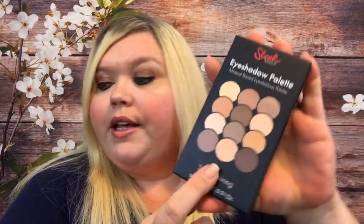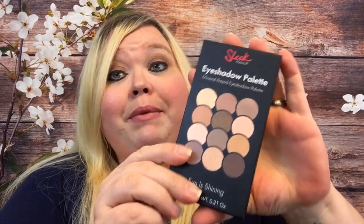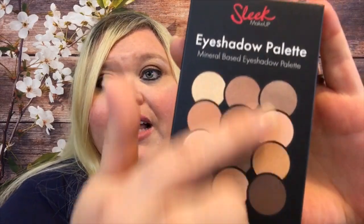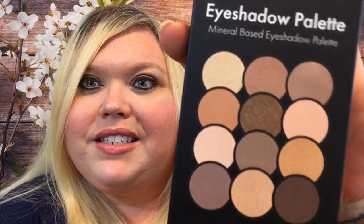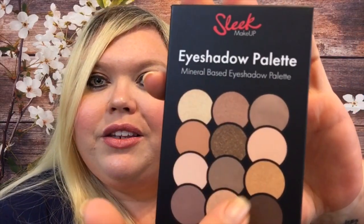I don't want to open this. So it looks like there's 12 shades in here from the cover. And I have so many neutral palettes. I don't want to open this because the box is sealed. So I'm going to leave it sealed, but you can see the neutrals that they're talking about. And I am seeing 1, 2, 3, 4, 5 shimmery type shades, like here, here, and here. So you can see what I'm talking about with the shimmers. And then the others are mattes. So I think this would be a really good neutral palette.